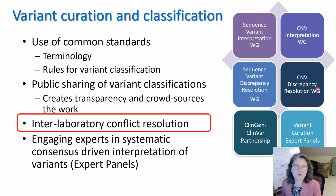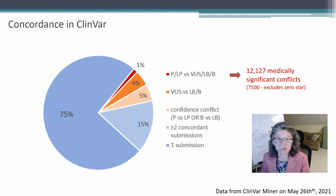Now the next way that we work on generating accurate variant classifications is actually to facilitate interlaboratory conflict resolution. So if you look across ClinVar, one interesting fact is that 75% of the submissions to ClinVar have only one submitter, which emphasizes just how rare most genetic variation is, and that we don't have the option to see it twice. However, about 25% of variants do have more than one submitter and are in this part of the pie.